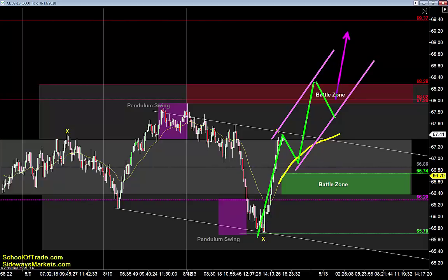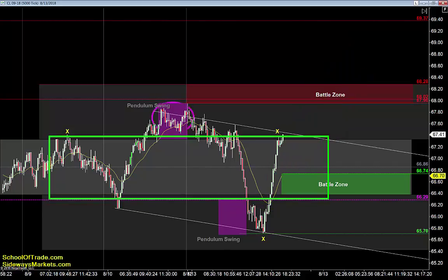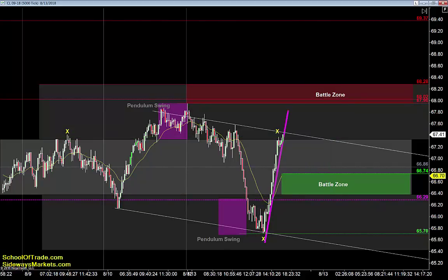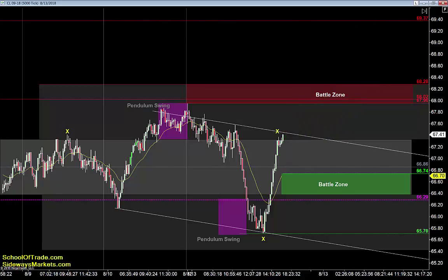I'm going to look for that pullback, right? Pullback, trap pattern, failure pattern, using, again, that hidden channel. So, again, a couple things here. Trading range, pendulum swing. Strong move up says 1 try, 2 try. Sell the turn, right? Back down in. 1 try, 2 try, explosive move higher. We call it a 1, 2, 3 reversal. Don't chase after it. Buy the hidden channel right off of that low.